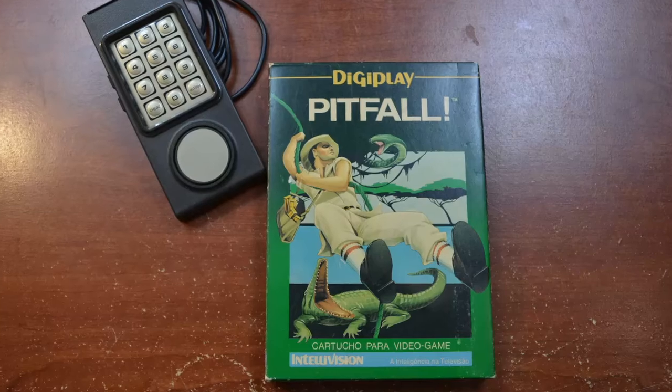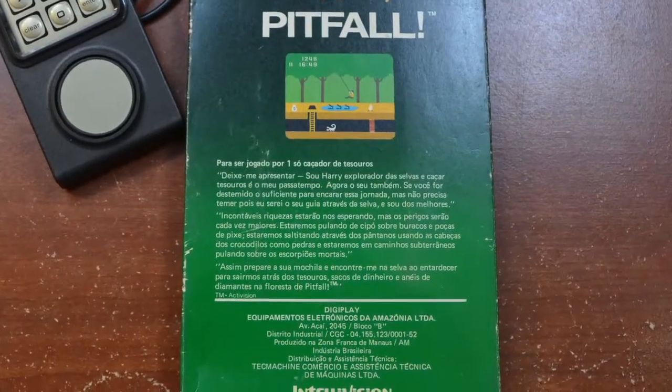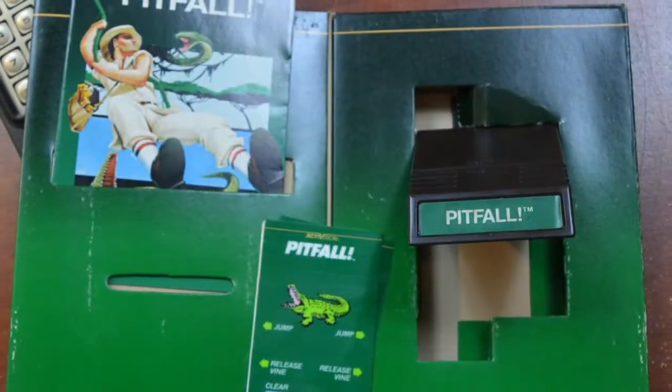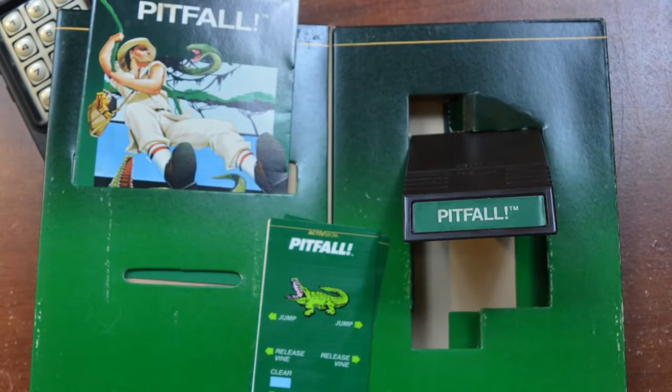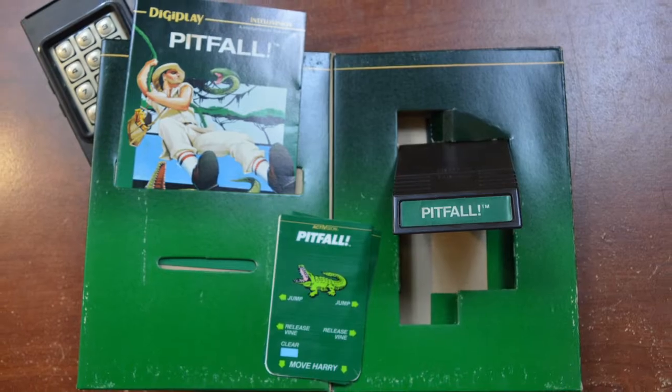You'll note that lots of things on Digiplay Pitfall are different than the Activision version. The box, the manual, and especially the cartridge, way different than the Activision design. The only thing different in the overlays is they remove the copyright line and keep the Activision logo on this particular version. They also have a Portuguese version, which Brazil is all Portuguese, which I'm trying to get hold of.